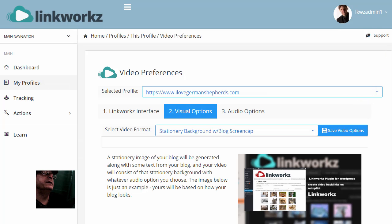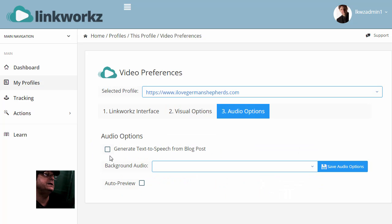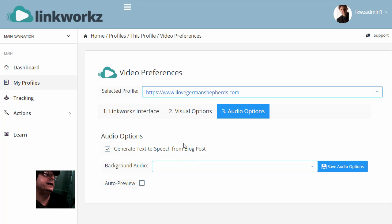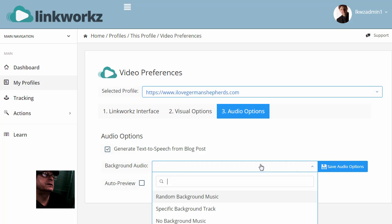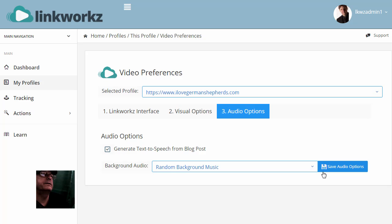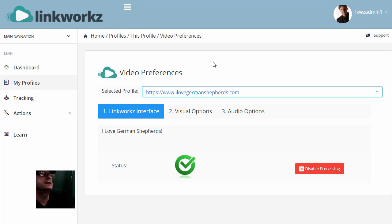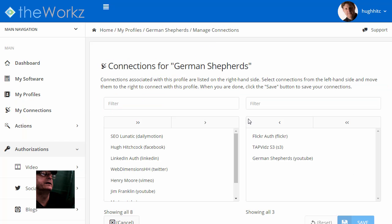So you would, in TheWorkz, select your option for the type of video you want. You also turn on text to speech, and it will create a text to speech of the blog post. You want to select an audio option and then just save the options. Once you do that, you could turn the enable processing back on, and when you create a new post on that blog, a video will be made and it will be posted to the connections that you have set up for that profile on TheWorkz.